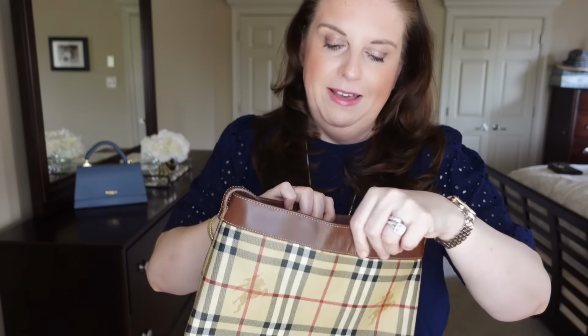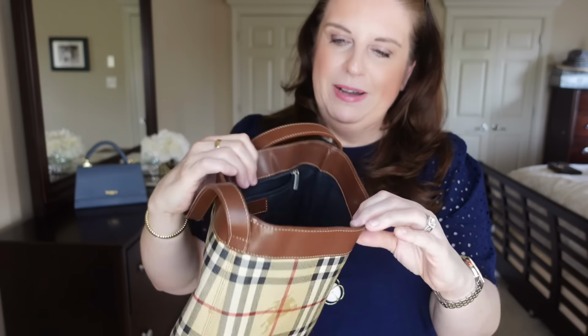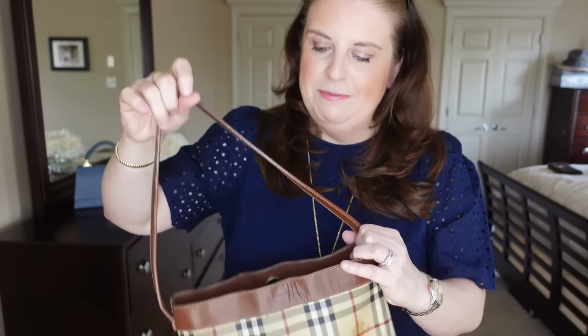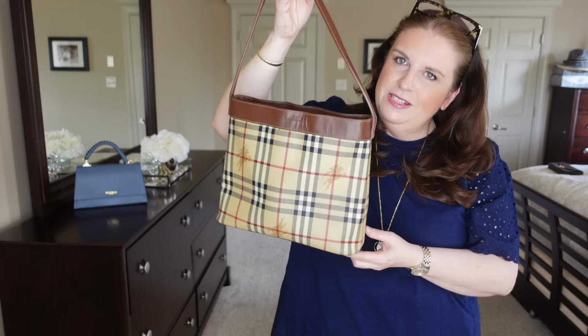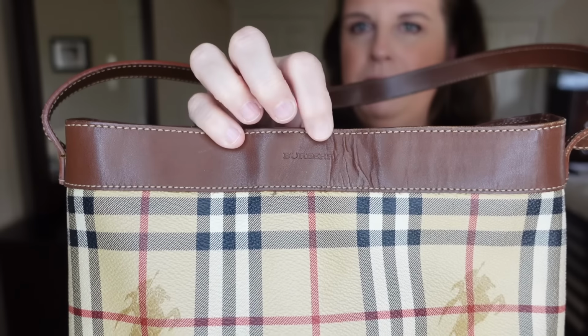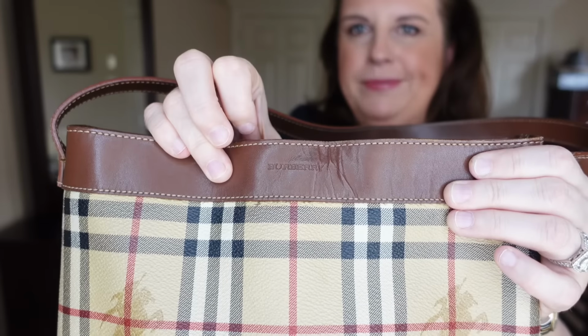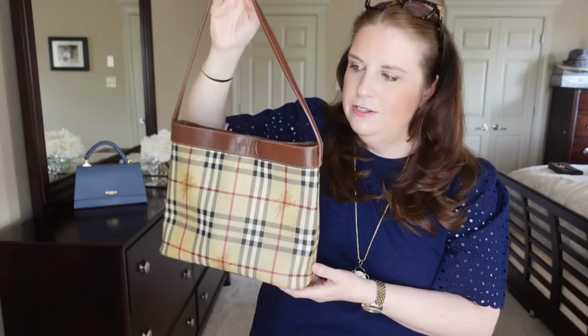He ordered that for me. There's a dust bag on the bottom. It has a very sentimental value, so that's why I'm not parting with this bag. But it's kind of cute, a nice vintage Burberry. If you look at the corners, it does have some wear because, like I said, I used it so much. And this always bothers me, by the way, it always came wrinkled, but anyway, it is what it is. I don't even know the name of this bag. Let's call it a vintage Burberry bag.